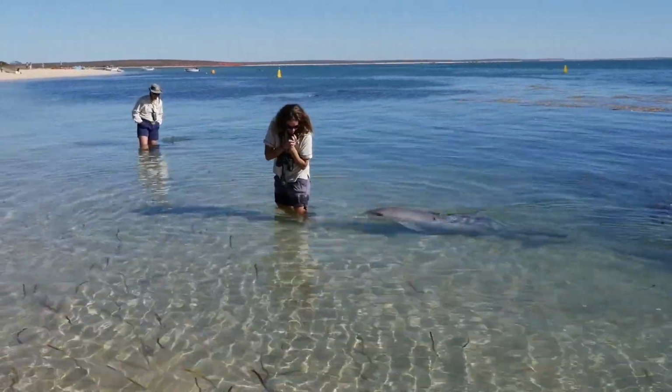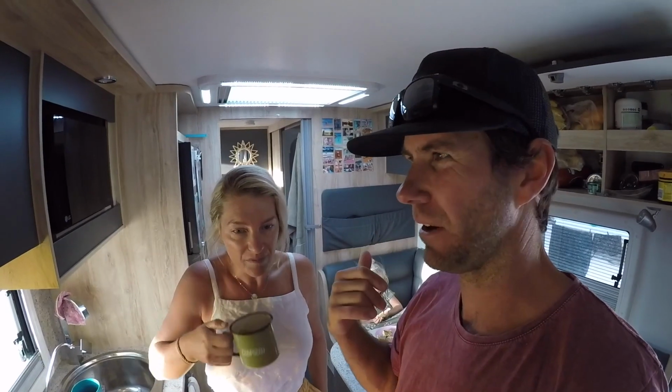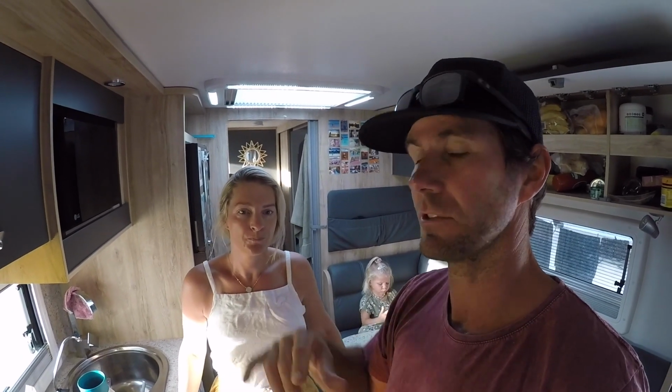But the good thing to note is you don't have to stay here to come and do it. A lot of people just stay in Denham. It's only like 13 kilometres away. You can day trip in, pay your entry fee at the station, and come and see the dolphins and check out the resort and stuff. So you don't need to stay here.